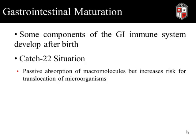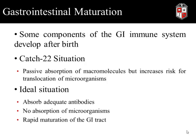So the calf is in what I call a catch-22 situation, because we know early on that the animal has to passively derive some macromolecules, including antibodies, from colostrum. But this also increases the risk of translocation of other potentially pathogenic microorganisms. The animal needs that, but it also increases the risk that some bad things are going to get absorbed into the animal's body and potentially into blood. The ideal situation would be to absorb a lot of antibodies, not absorb any microorganisms, and then have that gastrointestinal tract rapidly mature. Okay, that would be the ideal situation.